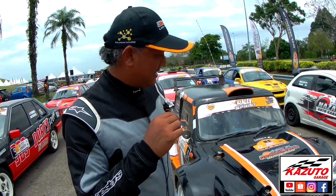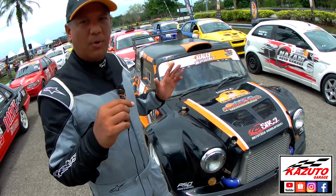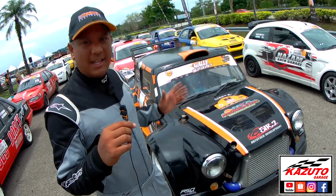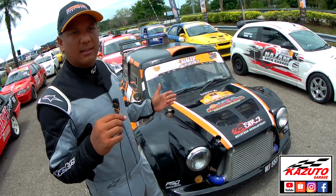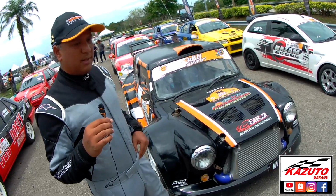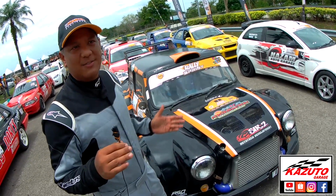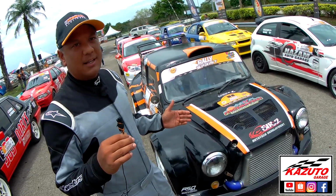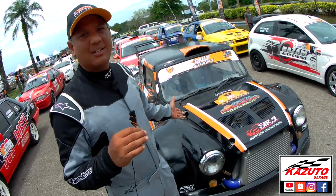Thank you. This Mini is actually built in Malaysia. It's a home built project by Nanda Kumar, who is the engineer behind this car. It was built maybe 10 years ago. At that time, he was just coming up as an engineer, and he built this because he didn't have money to buy an expensive rally car. So he built this, and he basically sold it to me, and now I'm taking charge of it.